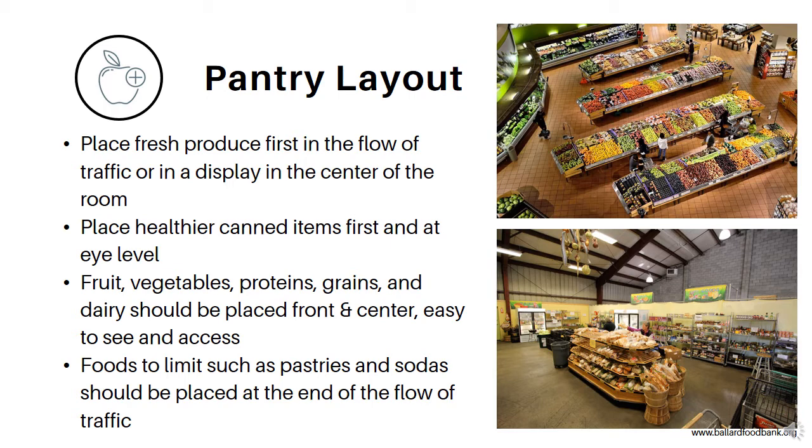Fruit, vegetables, proteins, grains, and dairy should be placed front and center, easy to see and access, as those are the 5 main food groups we want to encourage clients to choose from. Foods to limit, such as pastries, sodas, and snacks, should be placed at the end of the flow of traffic, so that by the time clients reach those items, they'll be less likely to choose those in excess.